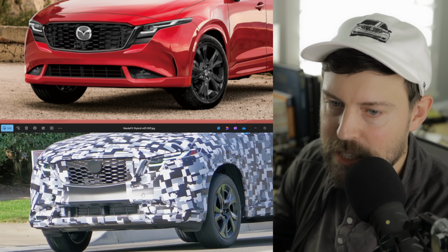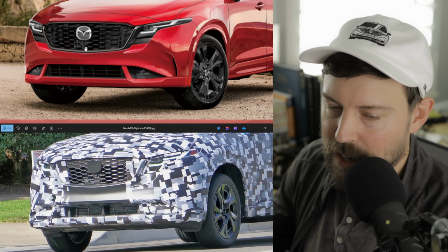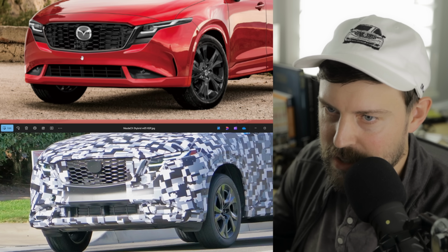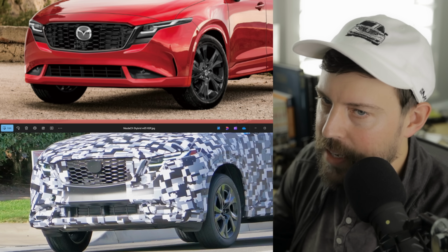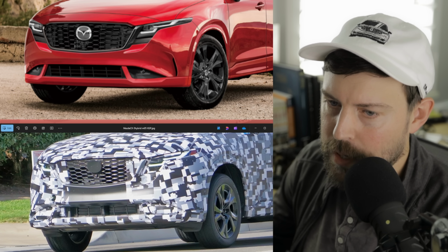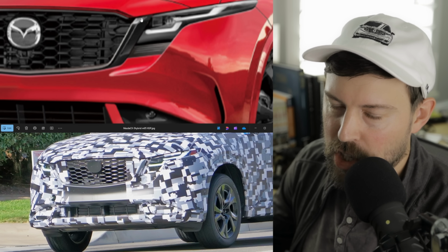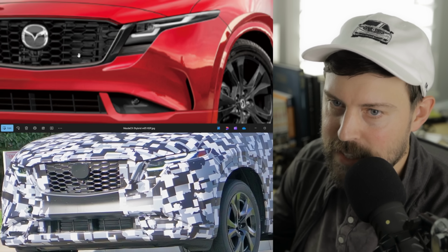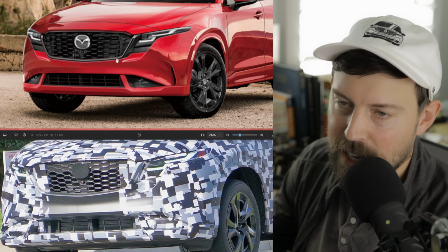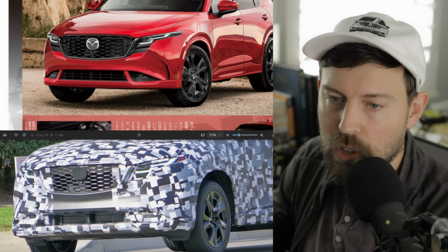The bumper here seems to cave in a little bit more on this prototype than it does here. It seems to pop out here on this image. Okay, on their render, I should say. We have parking sensors here, of course. But guys, I think we can chalk this up. Even the bezel changing direction right here, they got that down. So this is it. This is what the new CX-5, whatever they're going to call it, is going to look like.